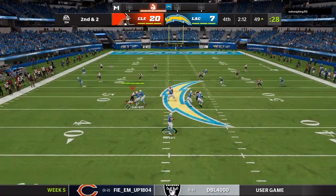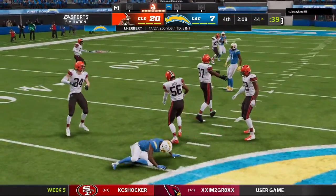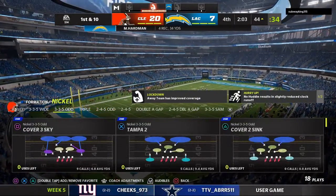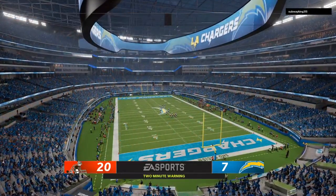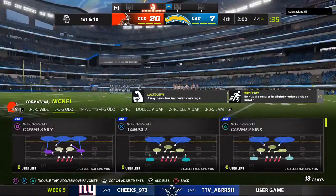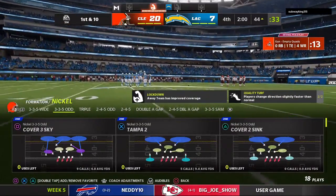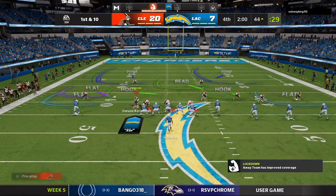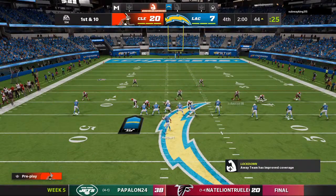From just shy of midfield, Herbert completes it to Hardman. 1st and 10 at the 44-yard line. 2 minutes left to play in this football game here on EA Sports. So it's Charger football as we welcome you back from the 2-minute warning. They've got a 1st and 10 as they search for a late score.